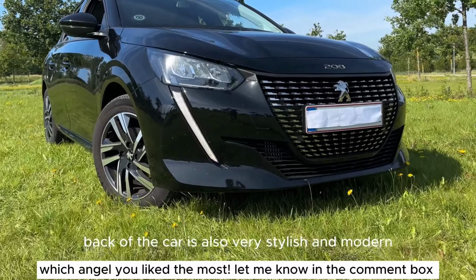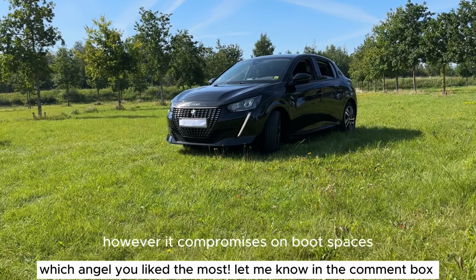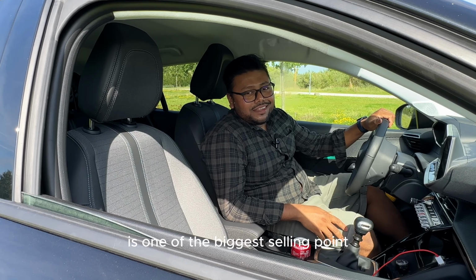The back of the car is also very stylish and modern. However, it compromises on boot space. The design of this car is one of the biggest selling points.